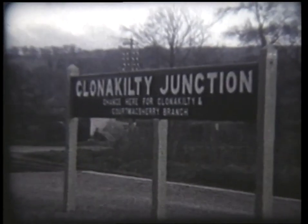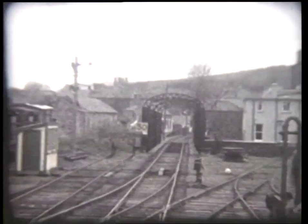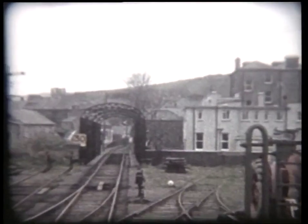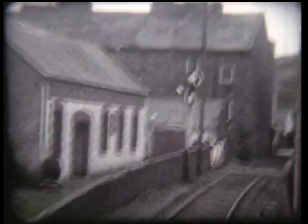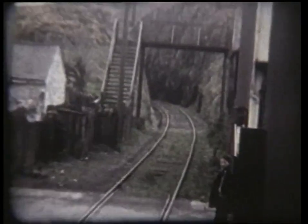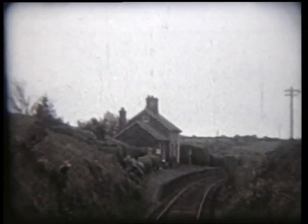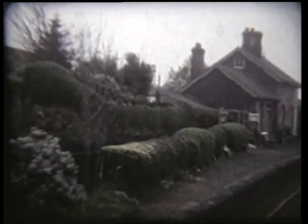Back at Clonakilty Junction on the main line, we have a few scenes taken between here and Baltimore, the most southerly point on Ireland's railway network. Skibbereen was once the junction for the Skull and Skibbereen narrow gauge line, which finally closed in the late 1940s. The train slows down for Craigue Station, some 58 miles from Albert Quay.